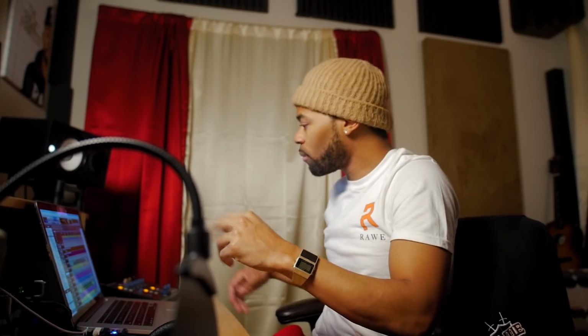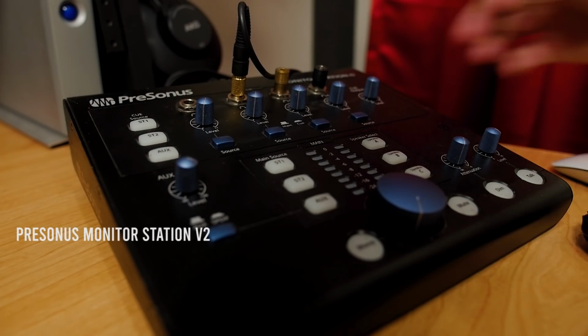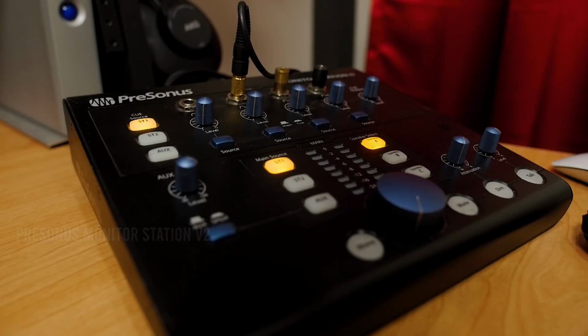Boom. Okay. Now, speaking of that, as far as how these speakers and volume are controlled, there is a control station, or a control unit or a control surface, or whatever you want to call it. All this thing does is control volume. I have the PreSonus Monitor Station version 2. I like this a lot. Version 1 was a big hit in studios. I've seen it dang near in every studio, but I like this one in particular. PreSonus makes a great monitor station, and long story short, all this does is control my levels.